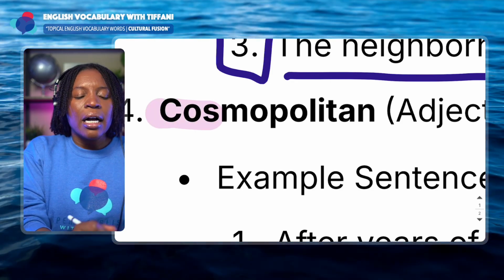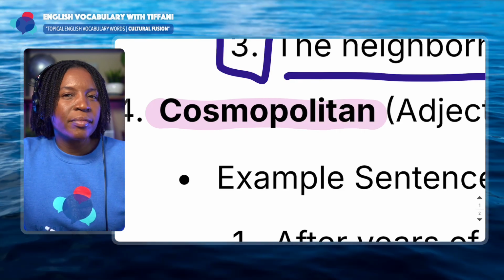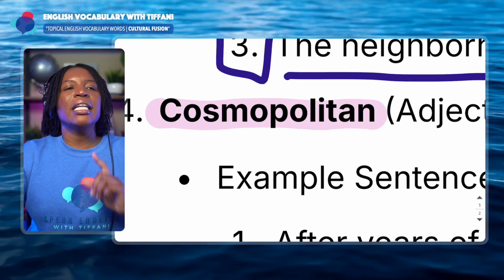Good. Again, cosmopolitan. Excellent. Last time after me. Cosmopolitan.